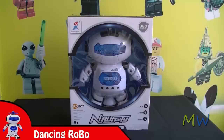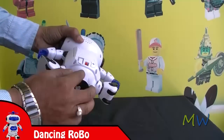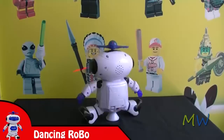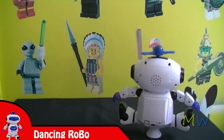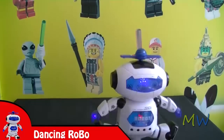Wow, here is a cute looking dancing robo. Let's see how this robo works. Yes, just at the press of a switch, you can see the robo dancing and moving around with a lot of LED lights on it. See how beautifully it dances.